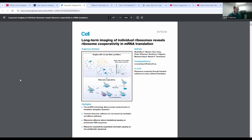And so they've been able to monitor translation in individual ribosomes or groups of ribosomes, and they found that ribosomes colliding can actually help stalled sequences get going again, making translation faster and more efficient. Because if one ribosome is stalled and it collides with another one, and that takes too long, the ribosomes are recycled, which slows down translation. But if it's just a quick one, like a hip check, it can keep things going again, not recycle it, but keep translation going and lead to overall increased speed and efficiency. So really interesting stuff. Cool system for them to explore other things in the future.